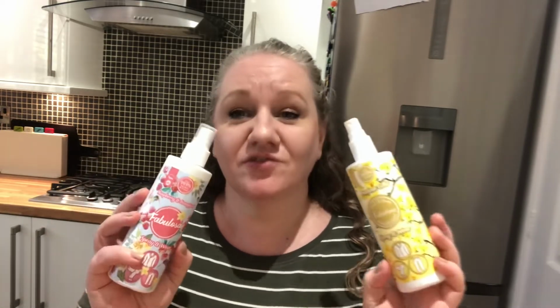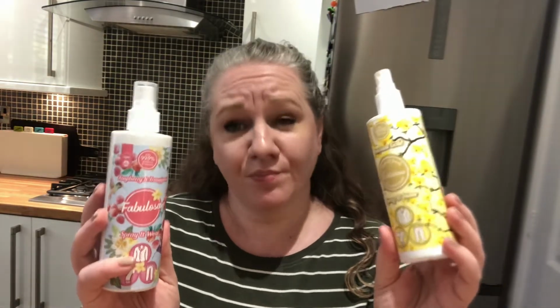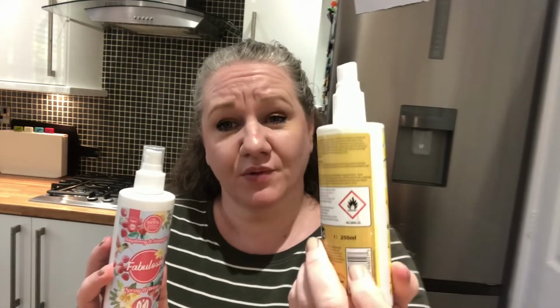And unlike the laundry cleanser that I was talking about before, this is designed to be sprayed on your clothes. Be careful though, it does have flammable material in it, so do not be spraying it on your clothes if you're smoking or near a naked flame. And don't spray it into a naked flame.